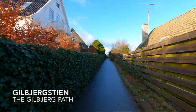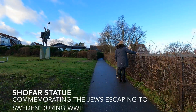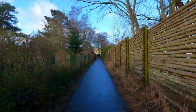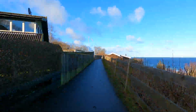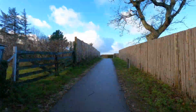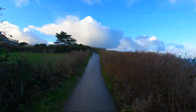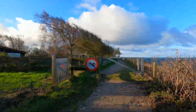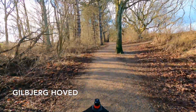So now we have entered Gilbjergstien, a very narrow path going through the western side of the city of Gilleleje. Beautiful houses as well here, a statue commemorating the Jews' transportation to Sweden during the Second World War, and just great views out across the sea.